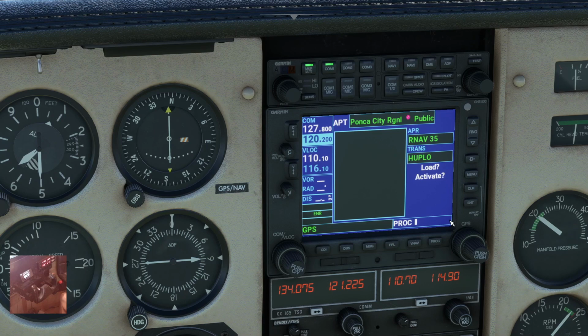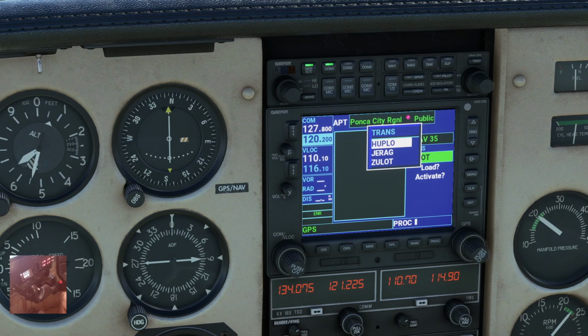Transition. Is Wuro a choice? Hooplo, no. No, I didn't want Zulit, I wanted Hooplo. I don't know where those others are. Oh, I see. Yeah, coming from this way. Yeah, Hooplo, I think, is the one we want.